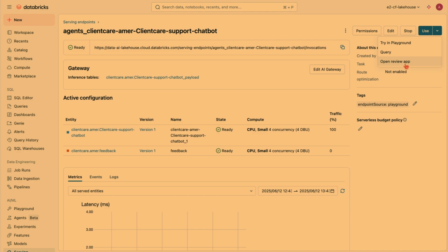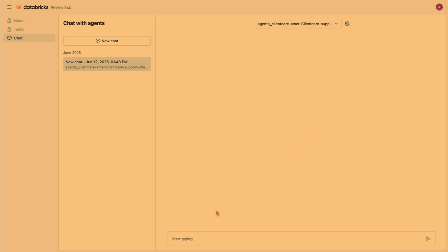But I can either go back to Playground and continue to iterate on this agent, or I can open it in our review app. So this is what the review app looks like. If I had specific tasks that I was assigned, I'd be able to see those. That's what you initially saw in Knowledge Assistant when those tasks were assigned to you.